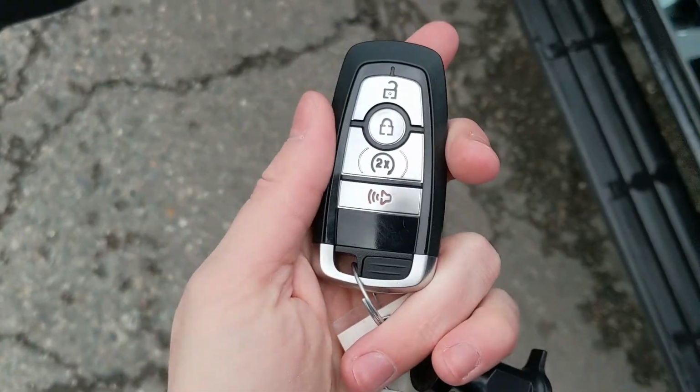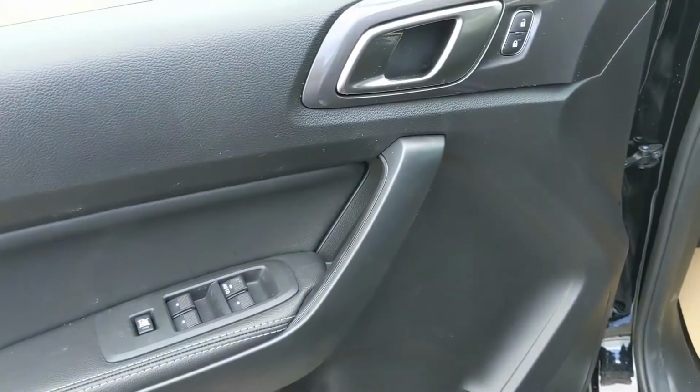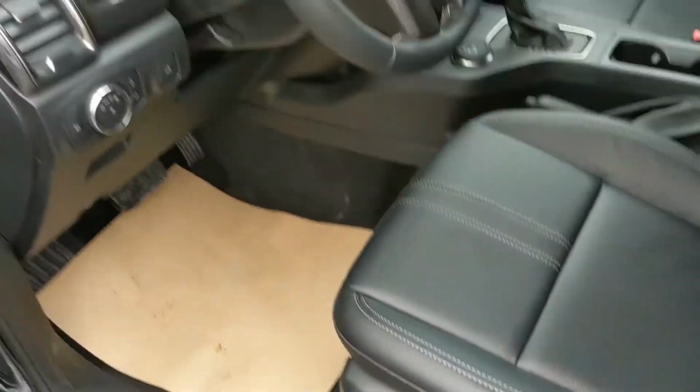And this vehicle does come with a remote start, so no need to go outside on those cold mornings to warm up your car. And looking in, you have power windows, power mirrors, and power locks, as well as a partially power adjustable driver's seat.